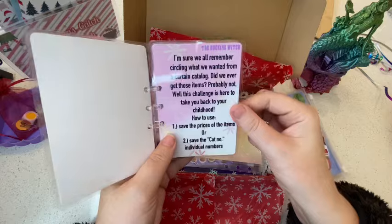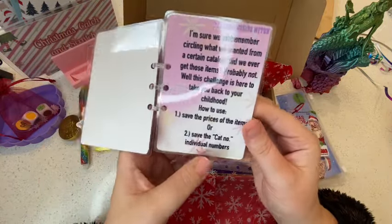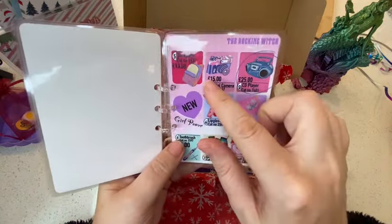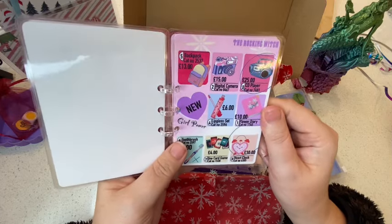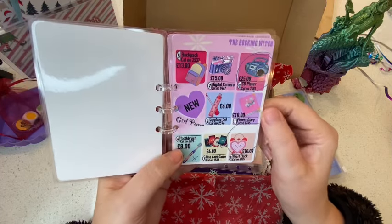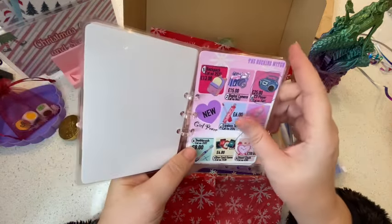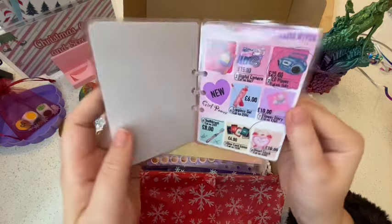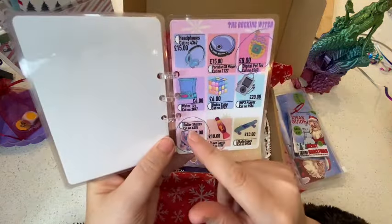How to use: save the prices of the items, or save the individual numbers. Okay, so you can save 13 or 2537. That is so cool. Your diary, like the diaries that locked up, those were the things back in the day. The CD players, yeah, absolutely. Girl power. Love that. Oh, look at this. Oh, CD Walkmans.